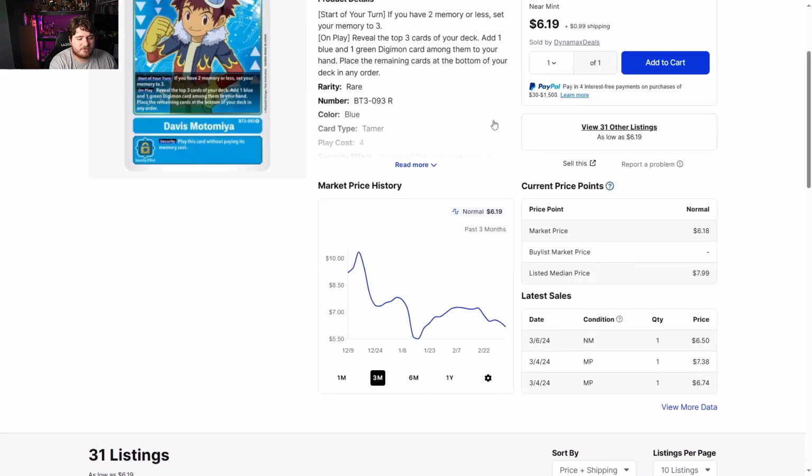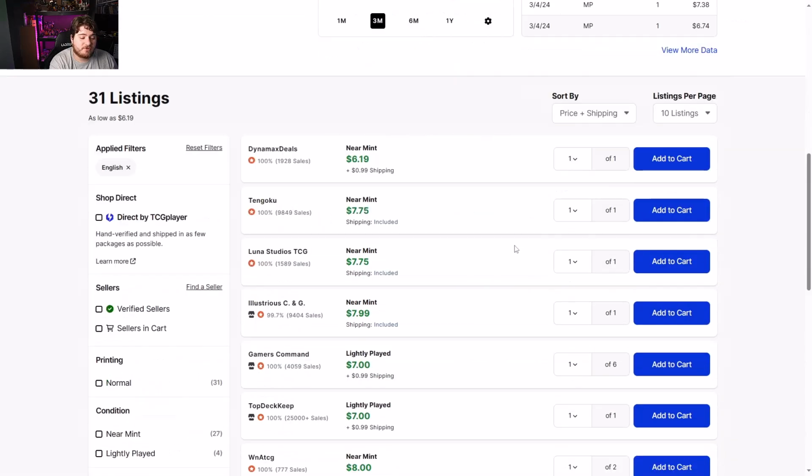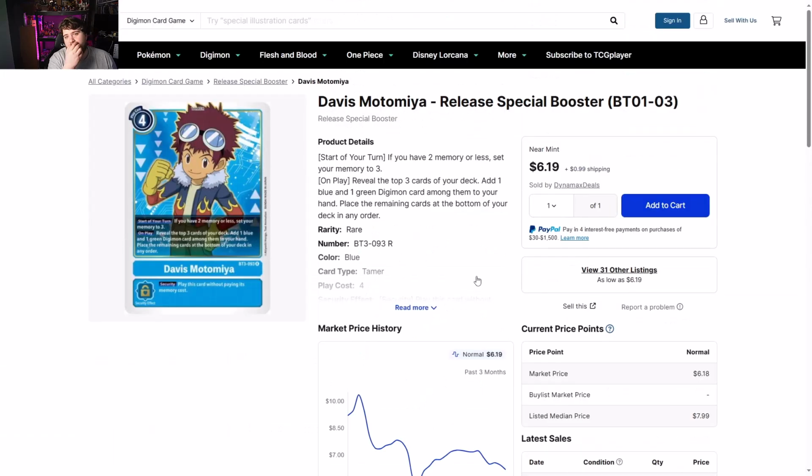Davis was searched up too for some reason. I don't know if it's this Davis, but right now it's sitting close to $8 a pop. I know we have the Imperial Jmon stuff coming out, and people are usually keen to get stuff for it if they think that's going to benefit them. Davis is probably one of the stronger, older tamers that are still around even to this day. If you're building a deck, I'm playing blue and green, I'm definitely thinking about adding Davis just because of the searchability and it's on play. So stuff like that does matter.